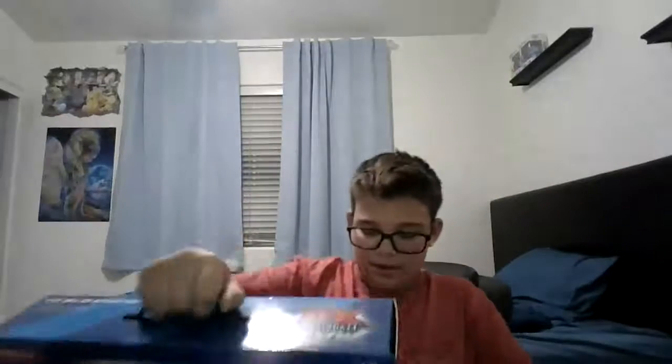So I was doing Legos earlier today. But Legos are minuscule compared to this. Okay. Alright, let's see if I can open it. It comes with a little handle.